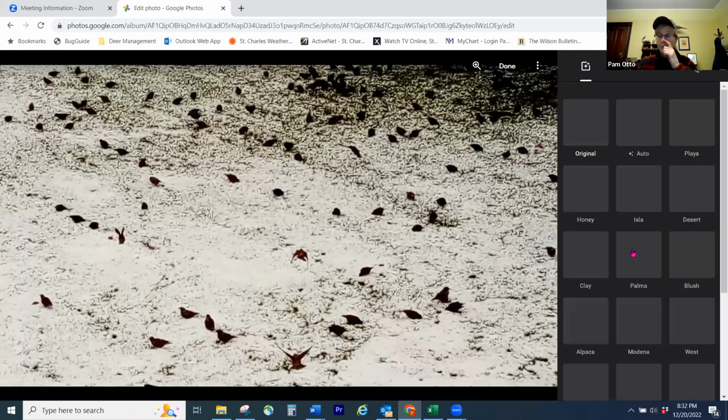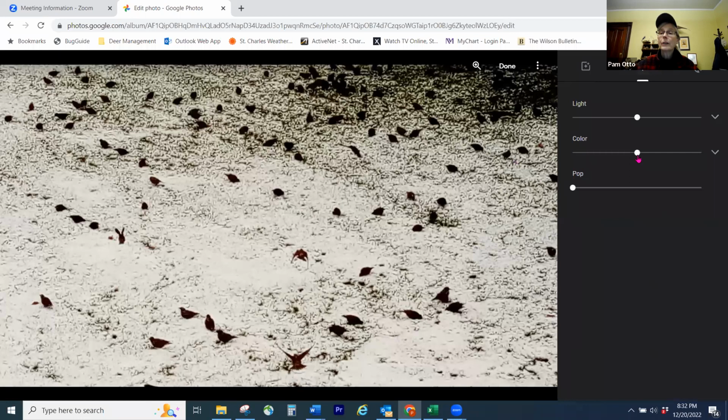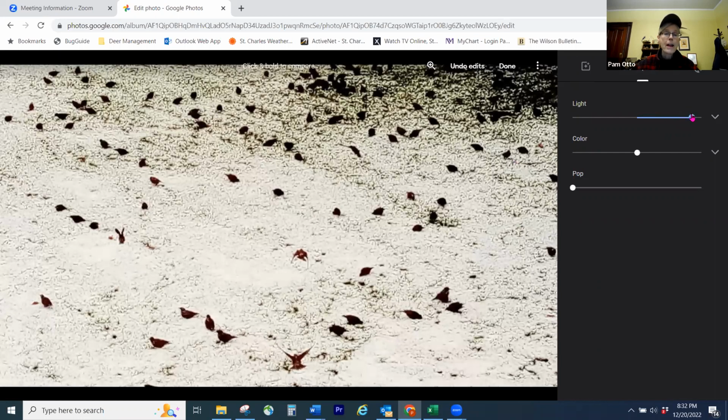Let's see if we go to the edit feature here. If we increase the lighting a little bit. Yeah, I was seeing some marks on the wings of some of these birds. I don't know if pop means contrast. My best guess was that it's a mixed flock of blackbirds. Blackbirds meaning this person might have seen something that looked like a cowbird.